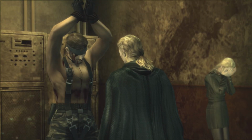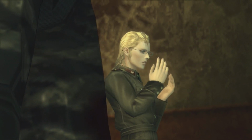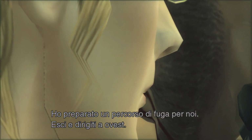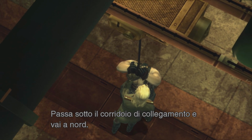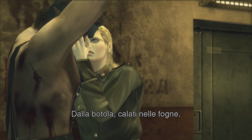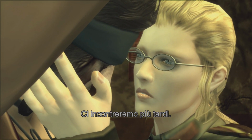Run! I've prepared an escape route for us. Go out and head west. Pass underneath the connecting passageway and go north. You'll find an open manhole there. Go through the manhole down into the sewers. The door at the north end of the sewers is unlocked. You can use it to get outside the fortress. I've got your equipment. We'll meet up later.